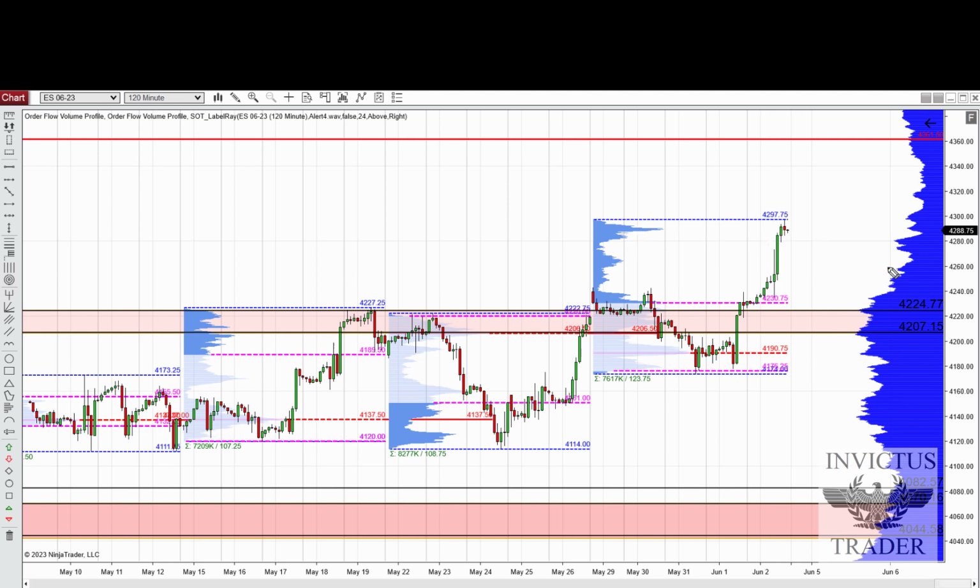On this particular chart, we do have 4230 as the value area high, point of control at 4190, and the value area low and the period low hugging each other. This did not shift up with the price action that we saw Friday. That stayed steady. So right now, we have a big volume accumulation above the value area high, and we see nothing of that on the opposite end.